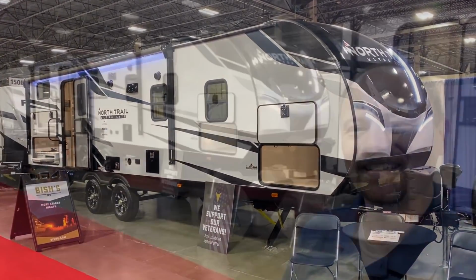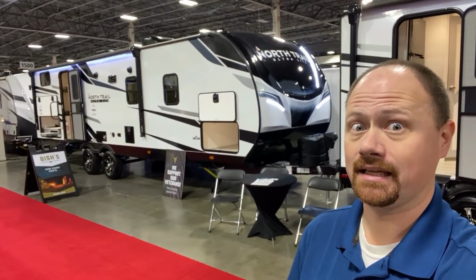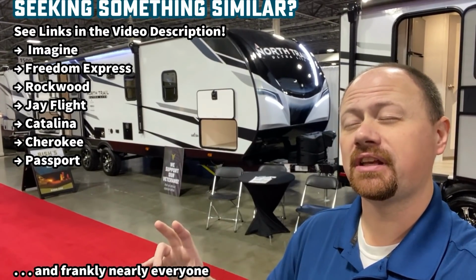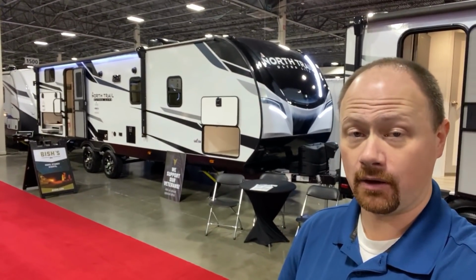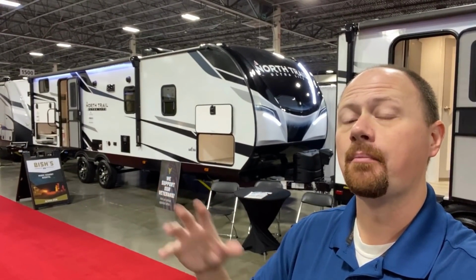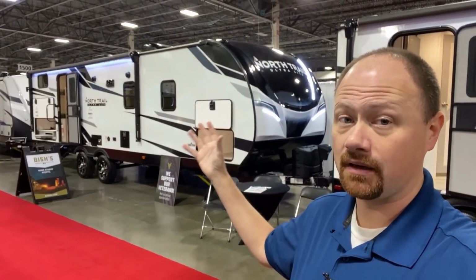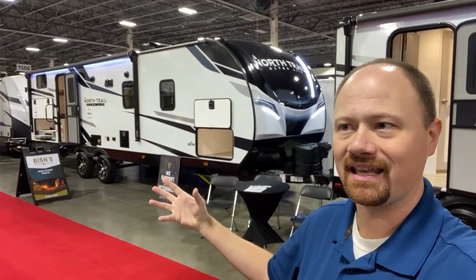Somebody gets it. Now, this is a floor plan that's been done a lot in the industry. The original credit for a layout like this actually goes way back to the first 2 years of the Palomino Sabre when they were making travel trailers. They were the first ones to do something like this. But in the more modern era, it is truly the Grand Design Imagine 2800 that really inspired this and so many other things like it.